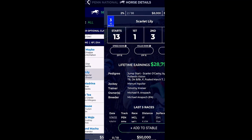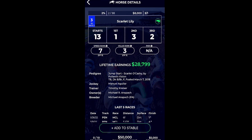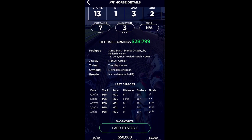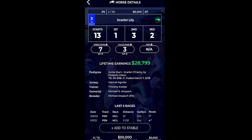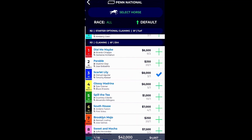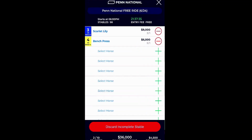All you have to do is select, here, number 3, Scarlet Lily, and it'll bring you to a couple of stats. There's a smaller past performances here to show the last 5 races. There's a speed rank and a value rank that Stable Duel assigns these horses, lifetime earnings and some workouts, but you could always go and look at your PPs to decide, is Scarlet Lily a good price at $8,000, or for those of you that play pari-mutuel, at 3-1. Let's say she is. We'll add her to our stable. You now have your first horse in your stable with a remaining salary of $42,000, and so on you go till you fill out your stable.